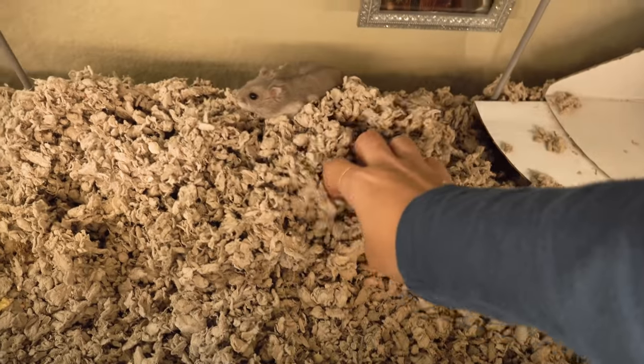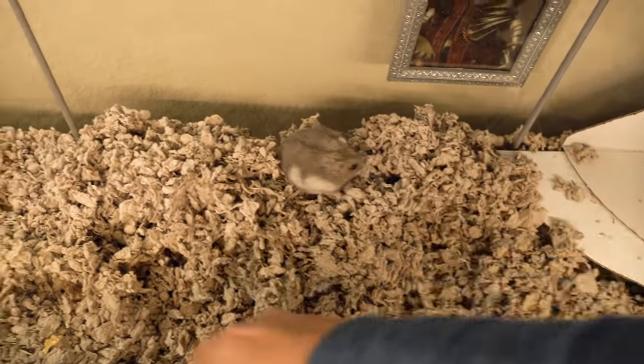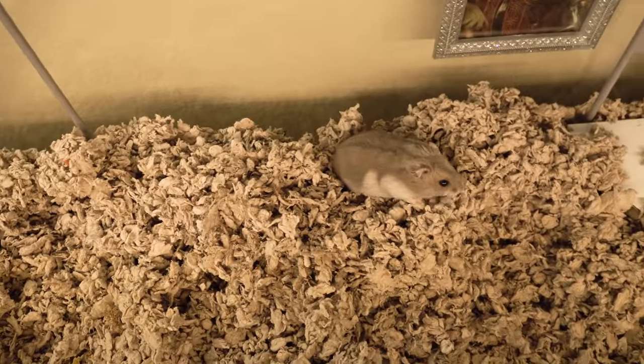Hope you like it. I was thinking about putting this much bedding in here. He seems to really like that. Go higher. What do you think about it? Should we go higher? He's taking on the banana. He's having a field day in here.